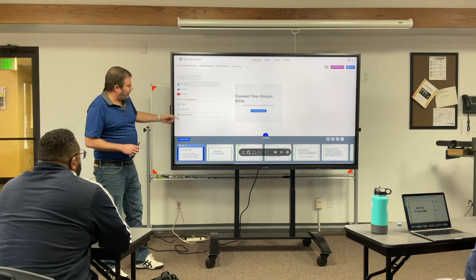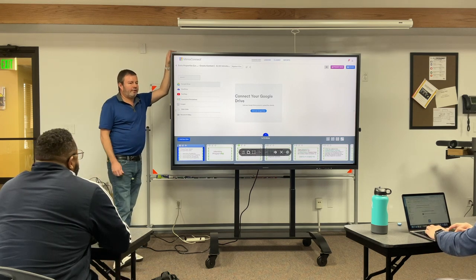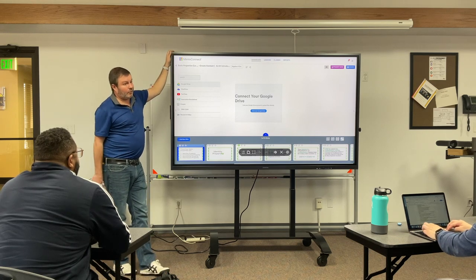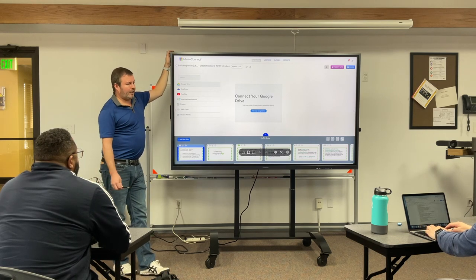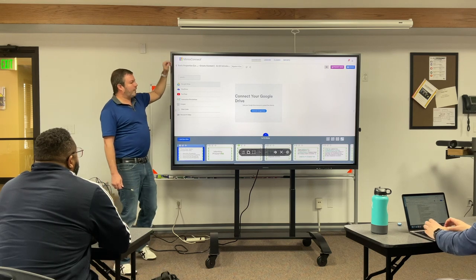And again, here's all the different locations you can actually connect to. Oh, one final thing, I forgot. 5-year warranty on this for the IT guys, so that's kind of nice. And it's an on-site 5-year warranty. So we had to do that in education, where a standard display would just be 3 years.